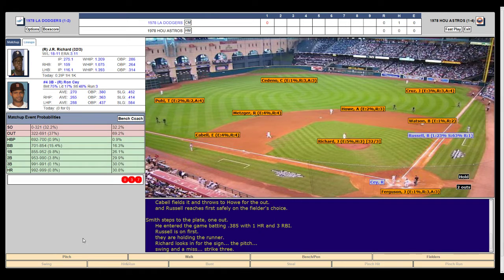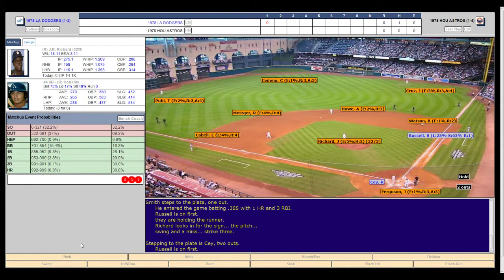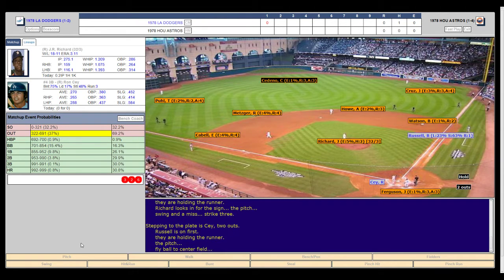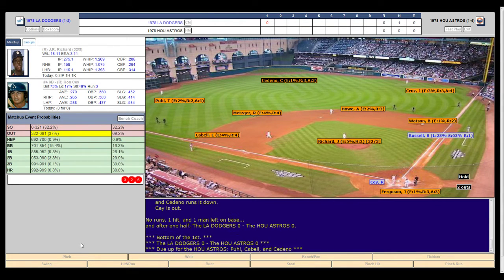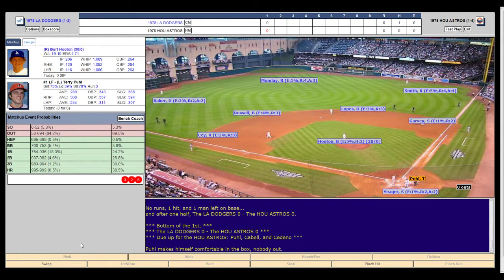In 1978, he hit .270. Against right-handed pitching, .265. Cey will need a 692 or greater to reach base safely. Russell's at first. Here's the pitch to Cey, two down. The dice roll. That's a 3-2-6. That is a fly ball out to center field. Cedeno on the run. He tracks it down. He makes the catch. Inning over. No runs, one hit, one man left on, no score. We go to the bottom of the first.